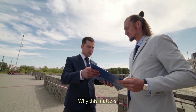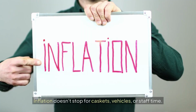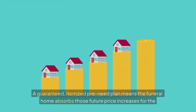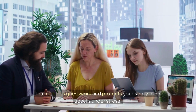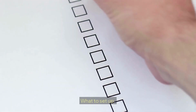Why this matters? Inflation doesn't stop for caskets, vehicles, or staff time. A guaranteed, itemized pre-need plan means the funeral home absorbs those future price increases for the covered items. That reduces guesswork and protects your family from upsells under stress. The benefit your kids feel isn't just money, it's confidence that they're doing exactly what you wanted at the price you agreed.